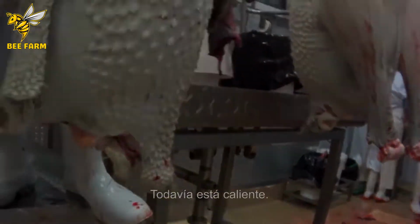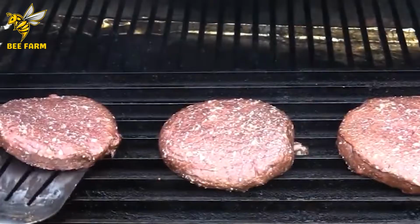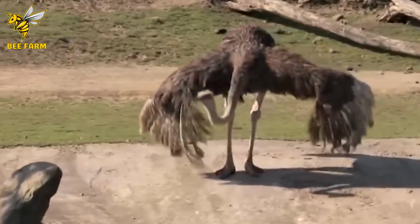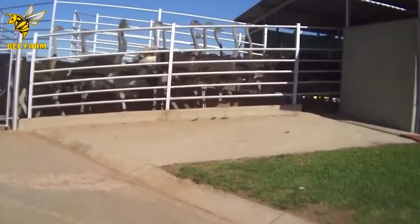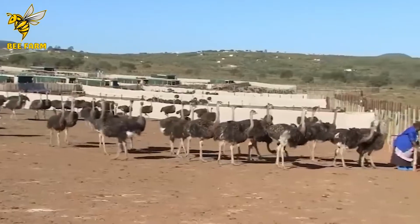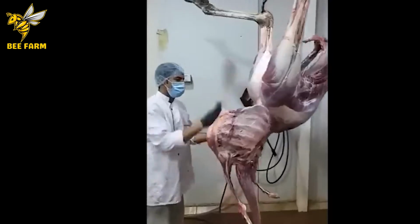ostrich meat is cleaned and processed from trimming to packaging. Each step is performed with high precision. Divided into different parts to meet different market needs, before reaching consumers, ostrich meat undergoes strict quality control. Carefully packaged and stored in ideal conditions to maintain freshness, ostrich meat is finally distributed to supermarkets, restaurants, and grocery stores.